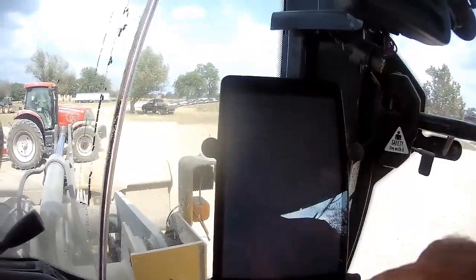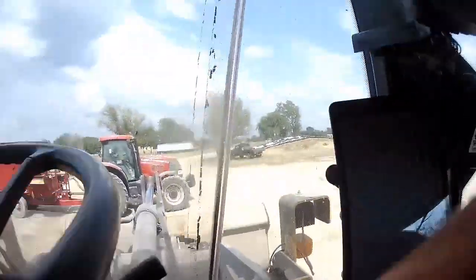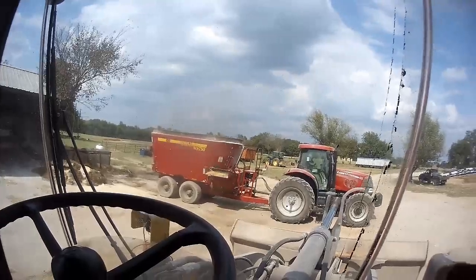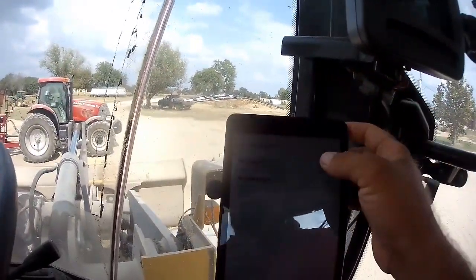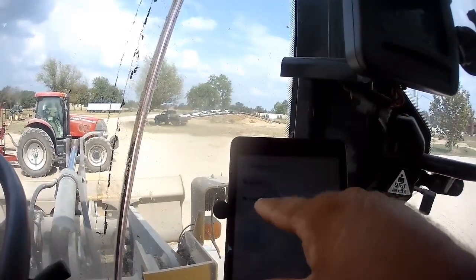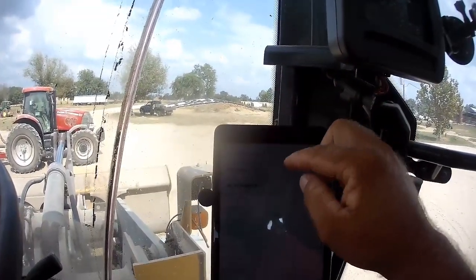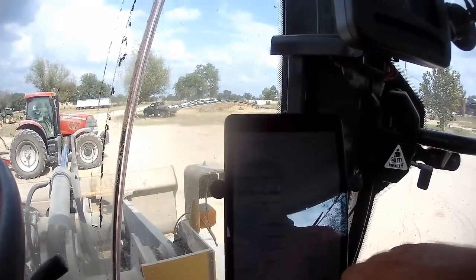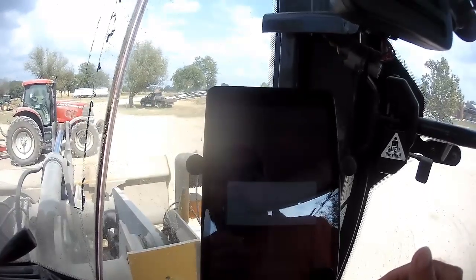So we'll start mix, and then I have a box here in the loader, and then there's a box attached to where the scale head is on the feed wagon. So with Bluetooth through the tablet and those boxes, I will connect to the loader. That says new mixer. It's a long story, but it should just say mixer. So we'll attach to the loader, and then we'll go ahead and start mix. And it's connecting to the scale right now as we speak.